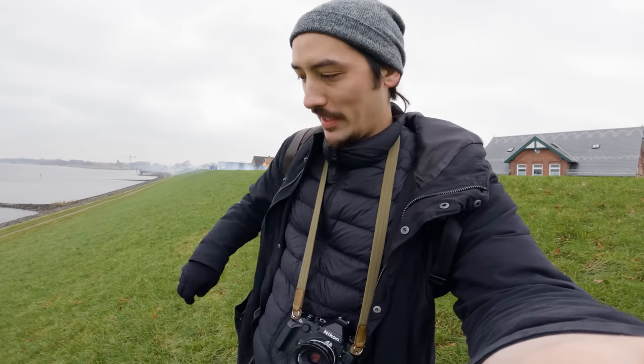I've been using the DF and my DF50 with the 28. I don't have time to switch lenses, but yeah, check the images, see how you like them. But this is fun.